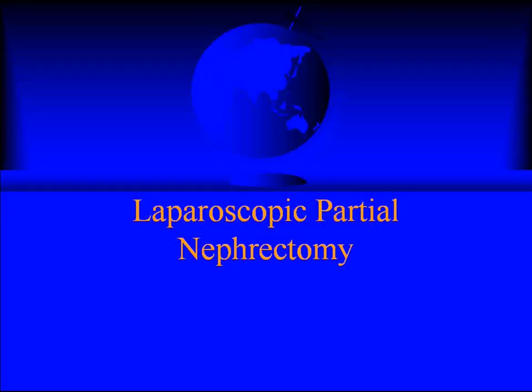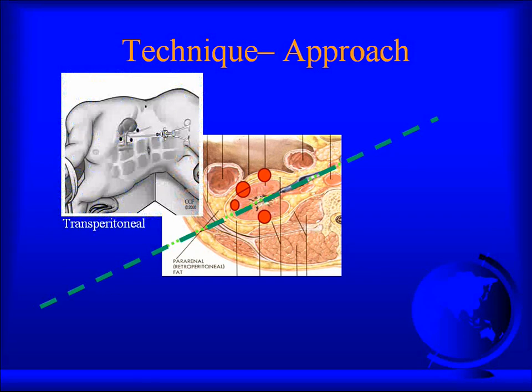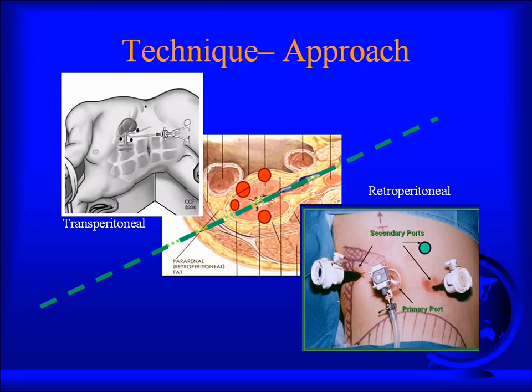Looking at laparoscopic partial nephrectomies now. The approach can depend on level of expertise, but if you draw a line through the hilum of the kidney, those tumors located anteriorly can be approached transperitoneally, and those posteriorly can be approached retroperitoneally. A disadvantage of retroperitoneal is that it's a smaller working space and somewhat more difficult to do intracorporeal tying because of that.